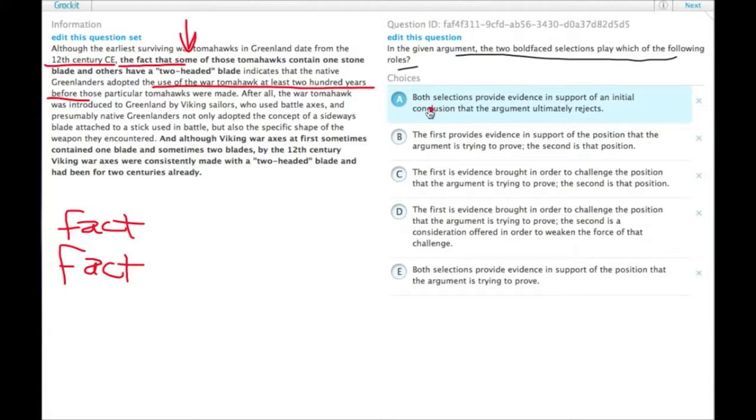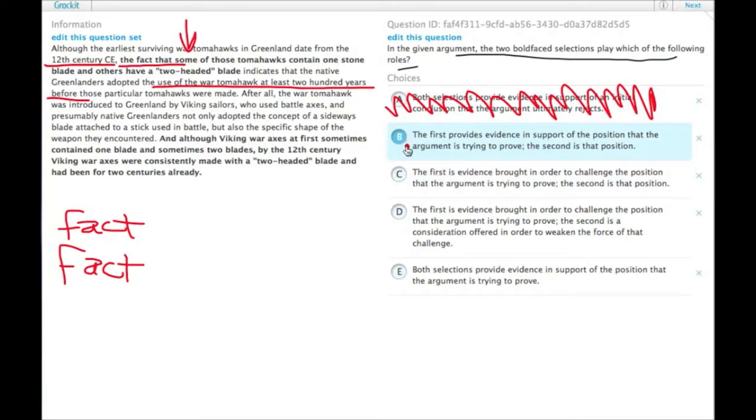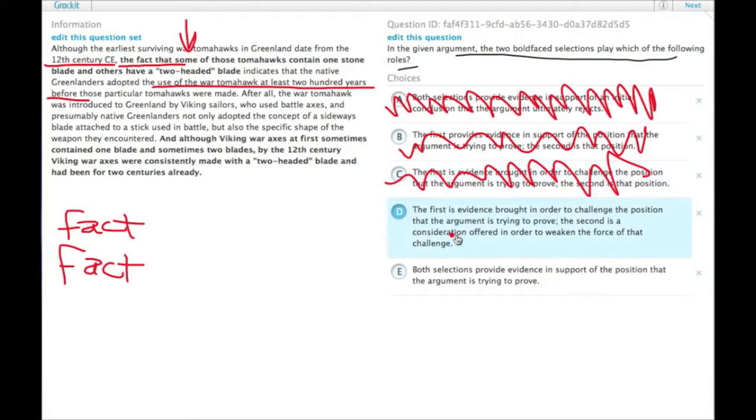A, both selections provide evidence in support of an initial conclusion that the argument ultimately rejects. Nothing gets rejected in the conclusion, or in the passage. B, the first provides evidence in support of the position that the argument is trying to prove. It does. The second is that position. No, it's not. C, the first is evidence brought in order to challenge the position that the argument is trying to prove. Nope, it's support.